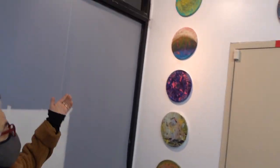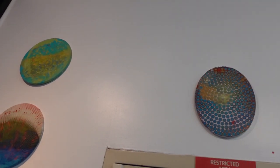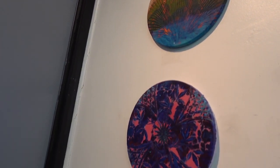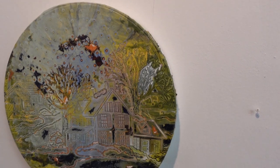Okay, why don't you run around and give us a couple of highlights. Okay. Well, this is the wonderful Sharon Horvath. We saw her show at Pierogi about a year ago. I think these are all on old hat boxes or baskets.